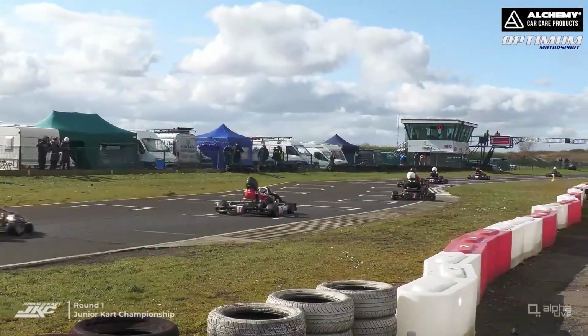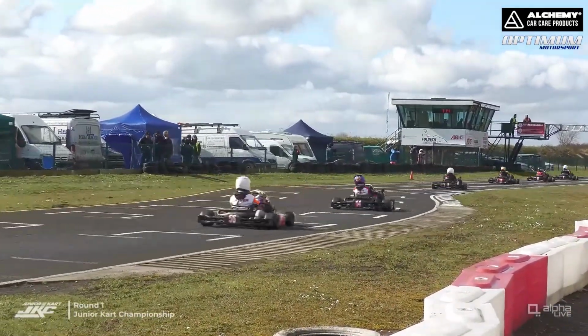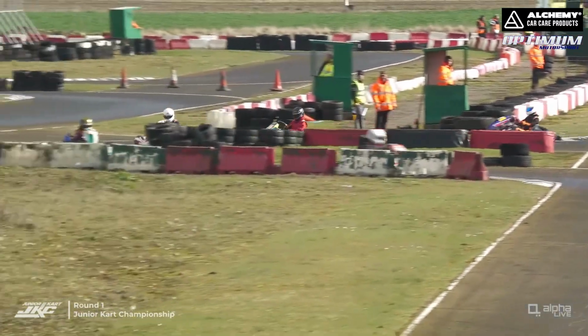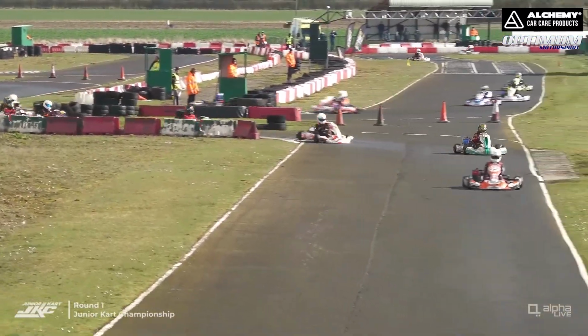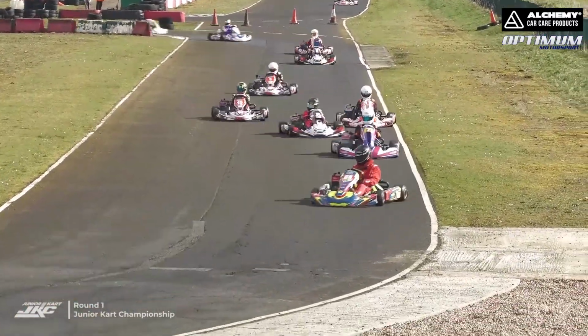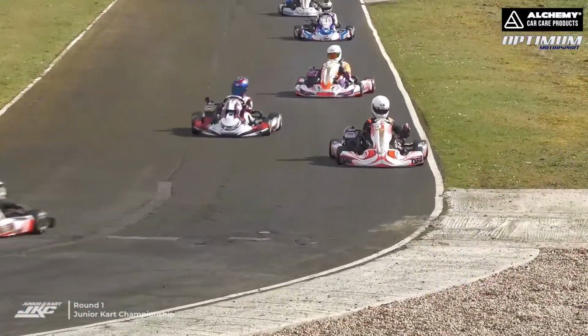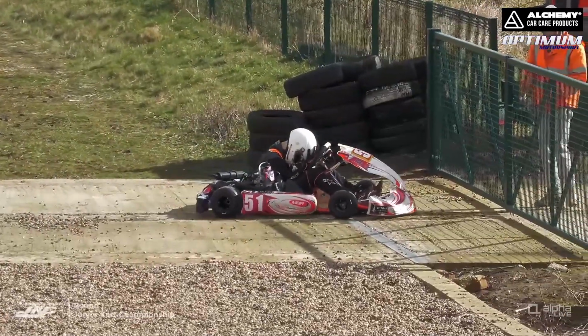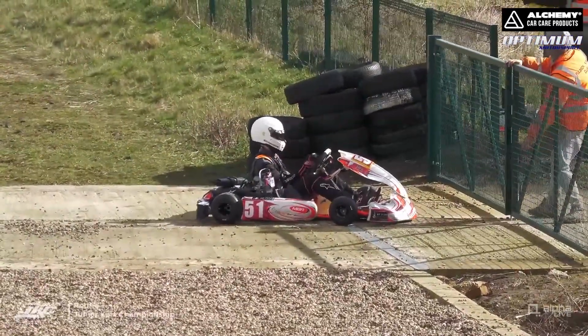So Naylor, who had a strong start to the day, but then had that incident in the opening heat, has now had another incident in the opening lap of heat number 2 here in Junior Rotax. We await the timing stack, but it looks like we've got a driver there losing drive. The 51, Tom Elston, and he's just going to pull that kart off. No drive for Elston. The kart rolls to a halt.